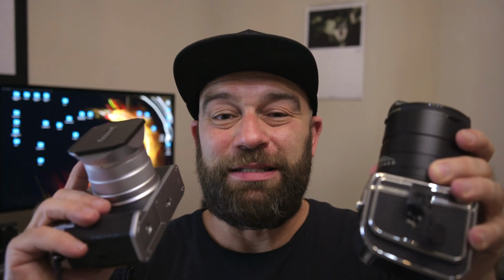But yeah, so what do you think? Have you tried both of these super luxury, super expensive, medium format, portable travel cameras? Which one would you choose?